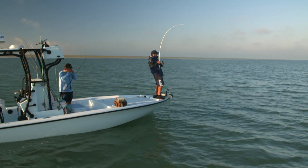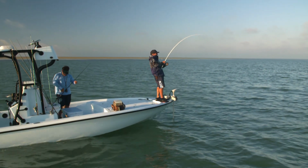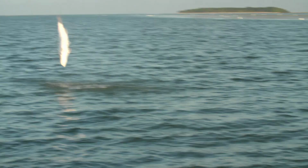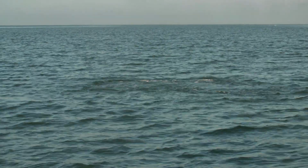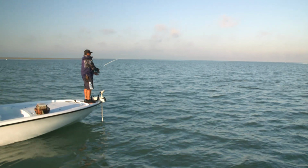You were really working. Gonna get a good jump out of him here in just a second, I bet. Feel him kicking. He's coming up. Here he goes. Oh! That was a good one. Here he goes again. Oh, do it again. Crazy, man. That's awesome, dude. Awesome head shakes, man. That is one angry Everglades tarpon right there.